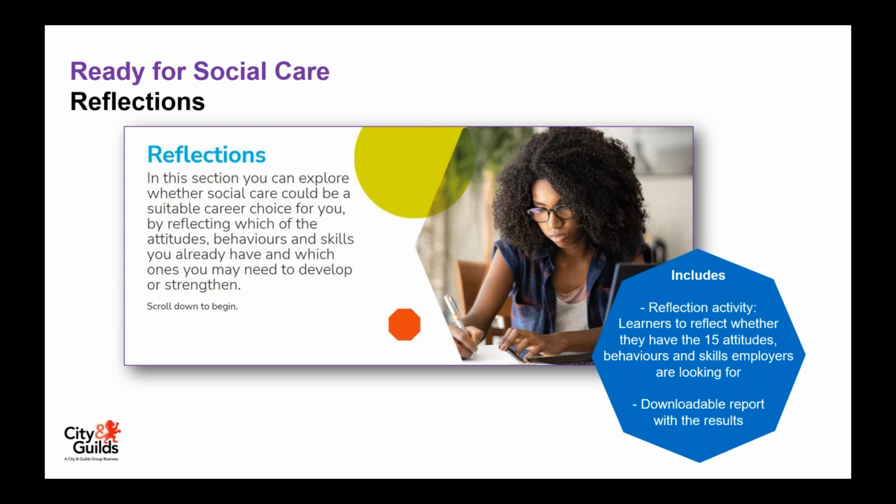And so the reflective activity asks the learner to reflect on whether they have the 15 attributes, behaviours and skills that employers are looking for. And of course, there's a nod there to the care certificate. And then they are able to download a report which showcases those results. And that report can be used for a number of different things. It can help them to identify what development areas they have, which areas they might want to do a little bit more work on.